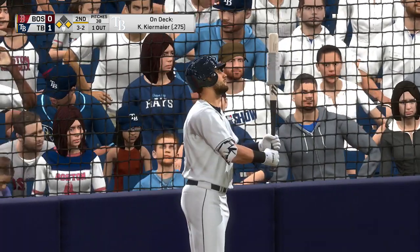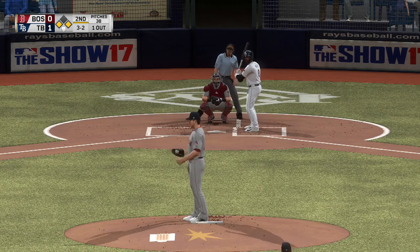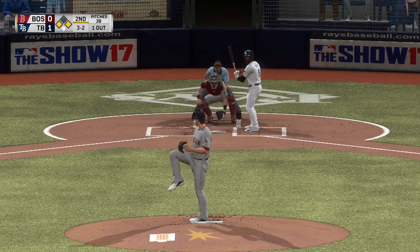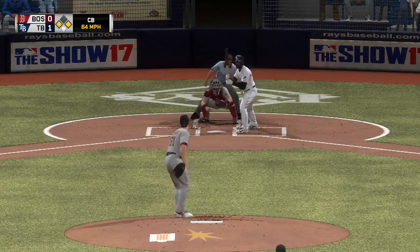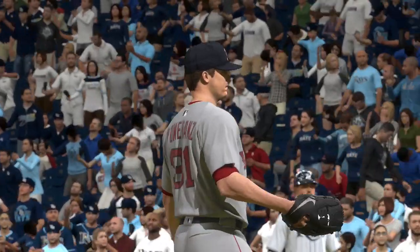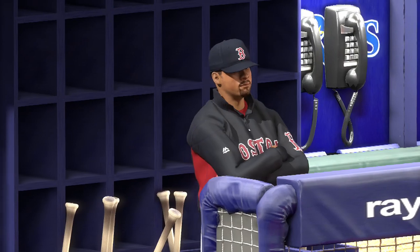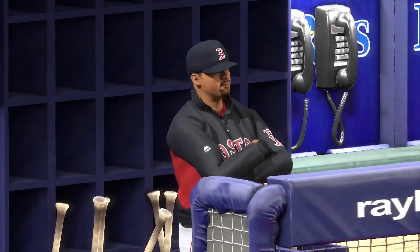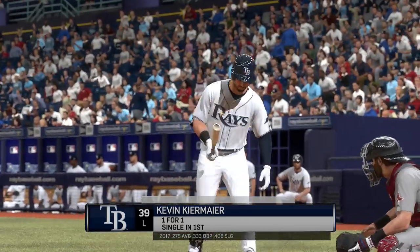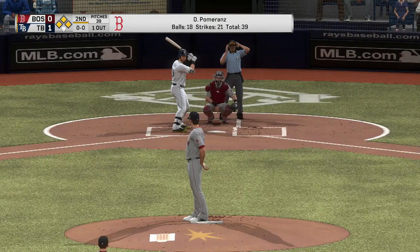Kevin Kiermaier is on deck. Here comes the payoff pitch, and he takes ball four. So a good job out of the nine hole and getting on base as we go back to the top of the order. He could get the early hook if he can't be a little bit more precise here. That's walk number two of the inning, and we're only in the second. Ready for another chance? Kevin Kiermaier, a base hit in his first trip.